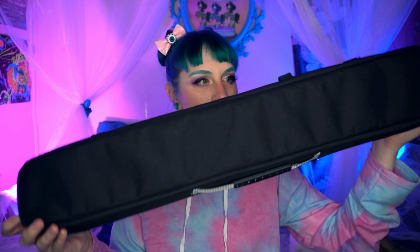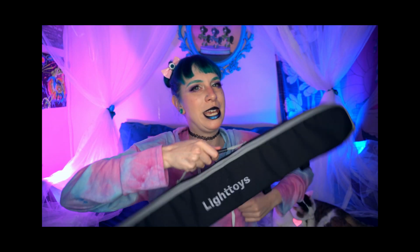So let's take a look at this wand. Well, here's the carrying case. But it is awesome. We'll of course start with the carrying case. Oh, it's so sturdy. I like this. I feel like I'm going to a gig. And this is my business wand. Because I'm serious. This is serious wanding. Oh, so we're gonna go ahead and open this up. Ooh, ASMR moment.